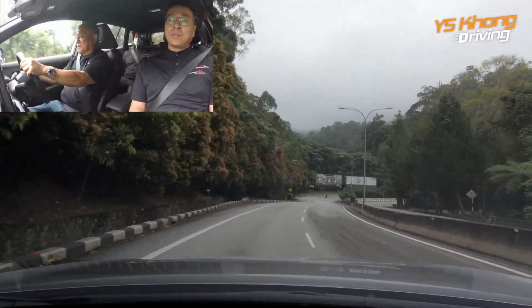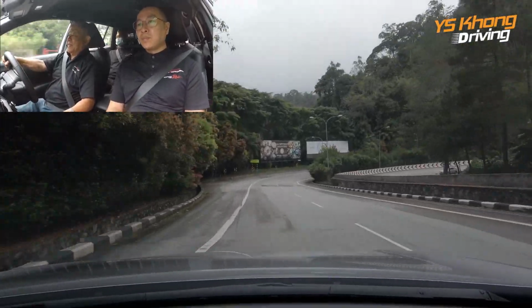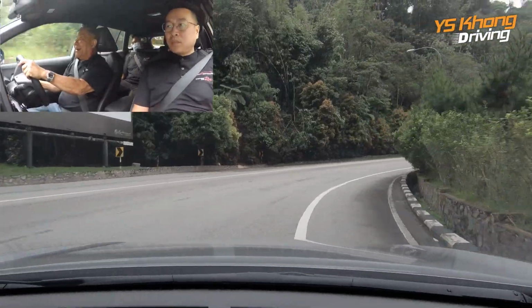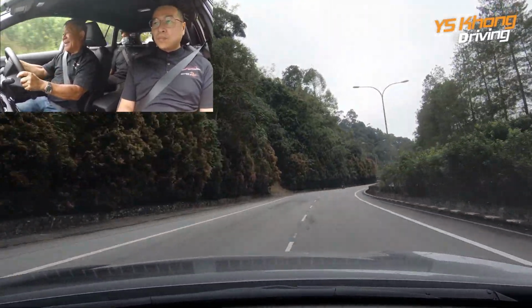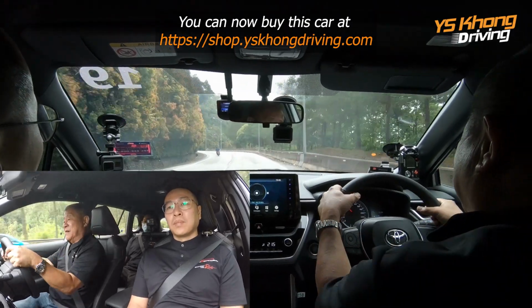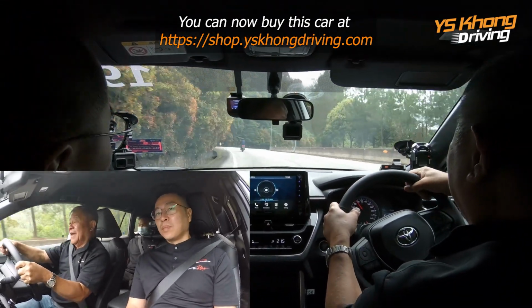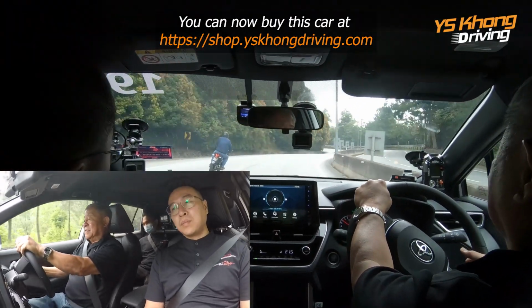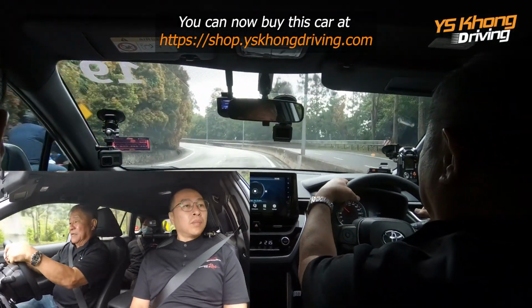Drive is to the front wheels, of course, in case I didn't mention it. And it's only two-wheel drive. Okay, horsepower is 139, and the torque is 172 newton meters. So this is about the same power as in the Corolla, I think.